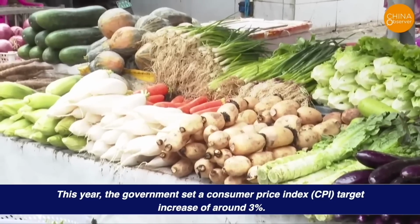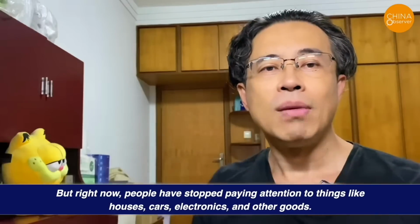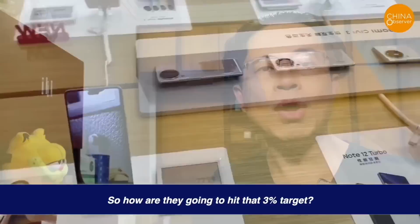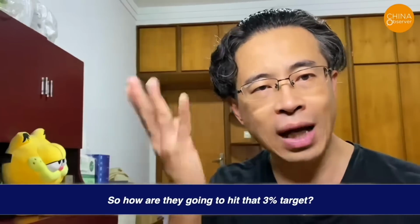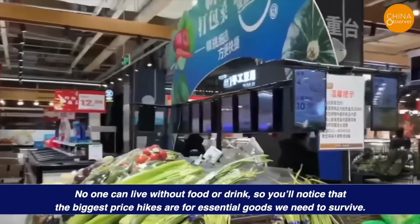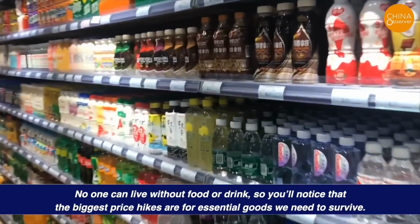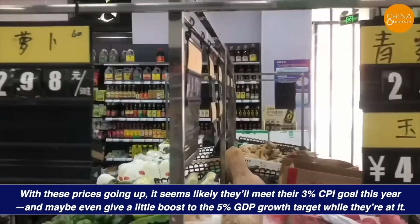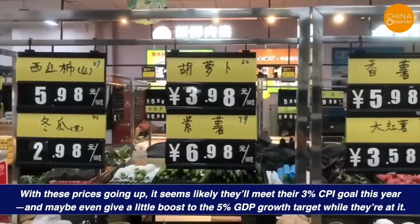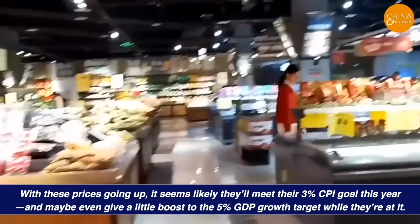This year, the government set a CPI target increase of around 3%. But right now, people have stopped paying attention to things like houses, cars, electronics, and other goods. So, how are they going to hit that 3% target? Well, the invisible hand is about to make its move. No one can live without food or drink, so you'll notice that the biggest price hikes are for essential goods we need to survive. With these prices going up, it seems likely they'll meet the 3% CPI goal this year, and maybe even give a little boost to the 5% GDP growth target while they're at it.